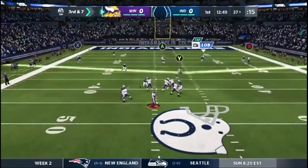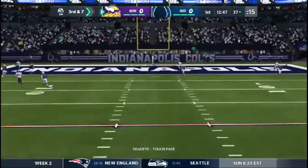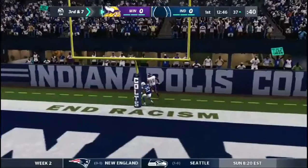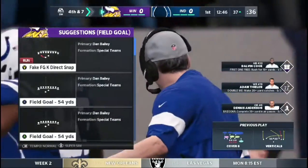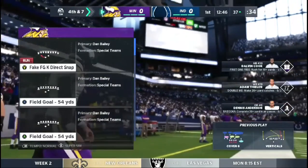From the shotgun, he'll look to throw. He'll let this go for the end zone. The Colts D sticking to their assignments, and that brings up 4th down. Not the desired outcome, but probably won't be the last time we see him take a shot downfield.